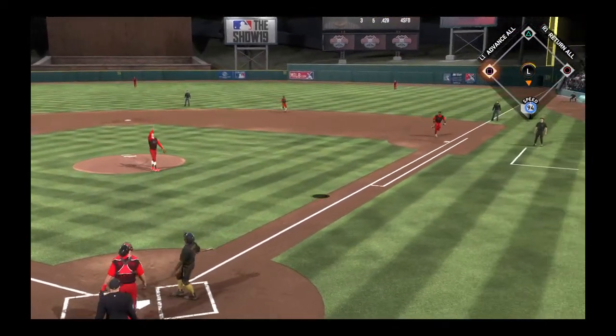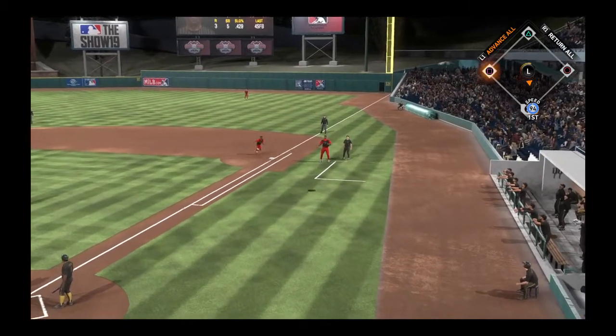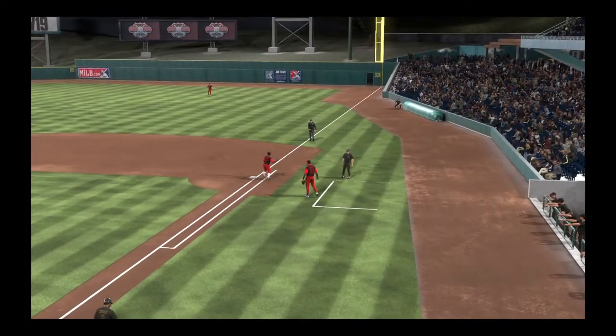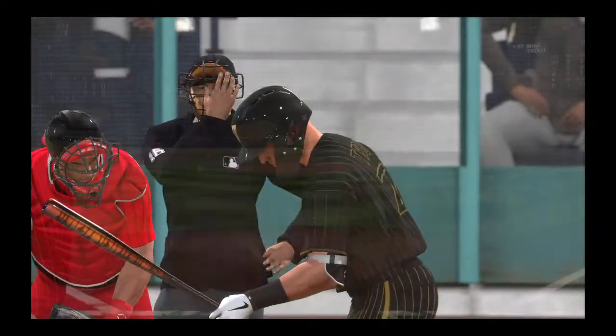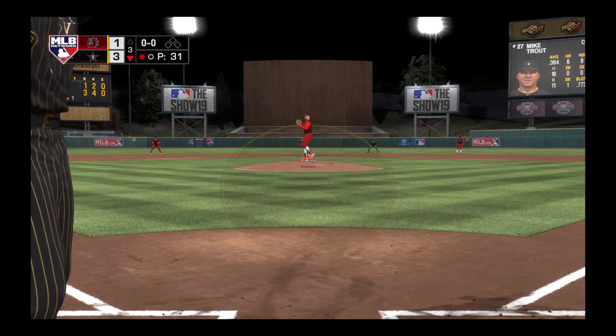Popped him up. Thomas over to his left, and he hauls it in for the first out of the inning. So one gone in the inning, and here's the always dangerous center fielder, Mike Trout.